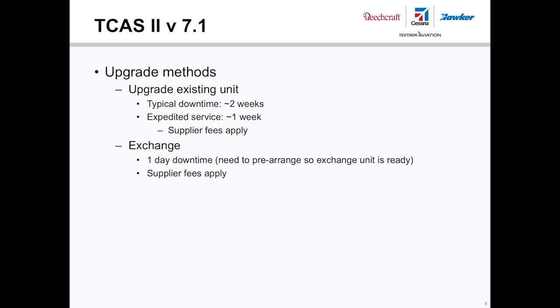Now, if you upgrade to version 7.1, there are typically a couple of different upgrade methods available. You can upgrade your existing unit. It does take longer to do that. Depending on the supplier, it can take up to 2 weeks to get your unit sent out to the supplier and then upgraded and then returned. So if you choose that path, it would be advantageous to do so when you have other maintenance scheduled.